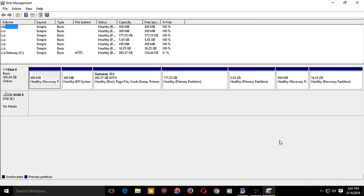Unless you want to completely wipe out your hard drive and start clean, you do not want to delete these. Anything that says Recovery, EFI, NTFS, you don't want to touch those as a general rule unless you want to start completely clean. But that's generally not good for beginners. So once again, if it says Recovery, EFI, NTFS, don't touch those at all.